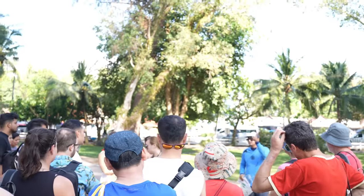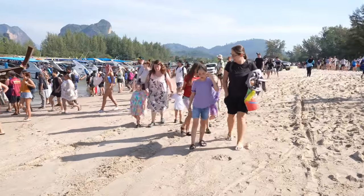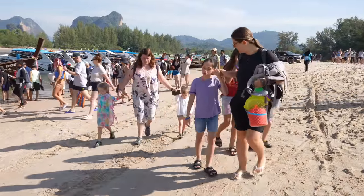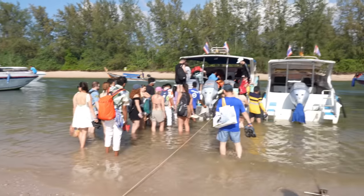Boat number 25. Okay, we're off, boat 25. We're heading to four islands in the Phi Phi Island chain, and couldn't really hear them, so we'll figure out what we're doing. We're getting ready to get on, and we have to wade through water to get to the boat. Nice.